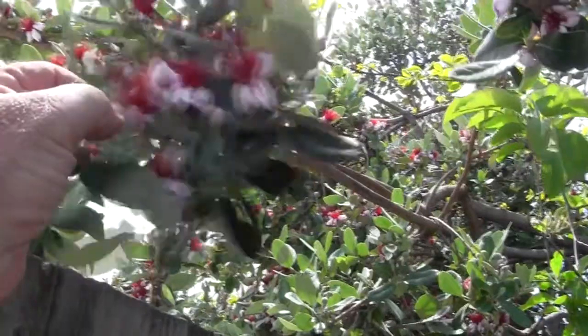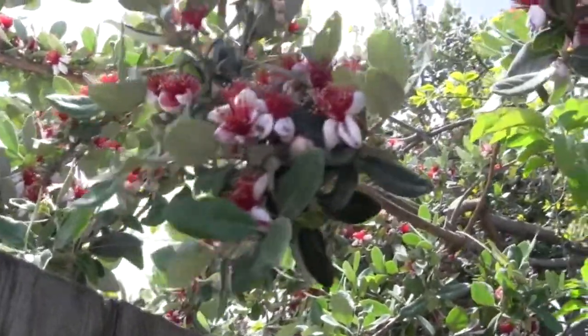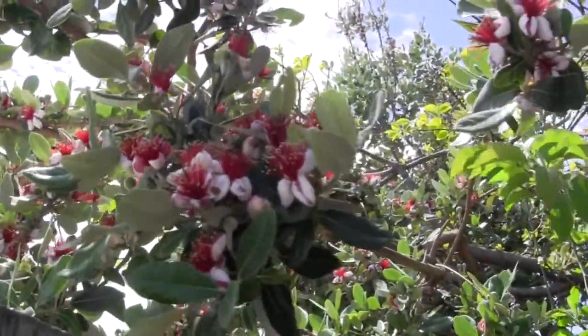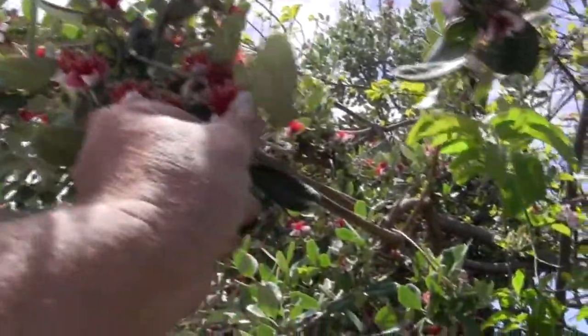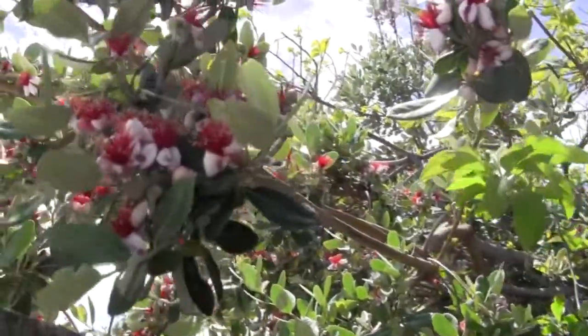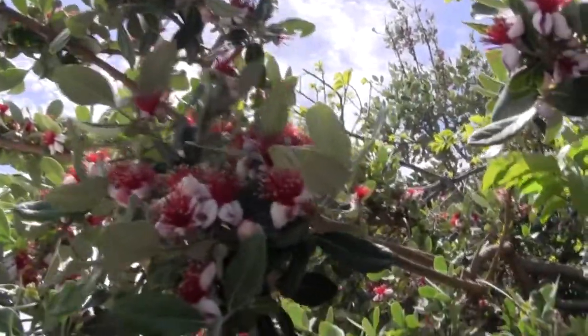Decorate a cake with these, or go ahead and put them on your fruit salads. They're really good. Son of a gun. So anybody else out there who's growing pineapple guavas who haven't eaten these flower petals, give it a try. So the proof is in the pleasure. Those Feijoa flower petals, absolutely delicious.